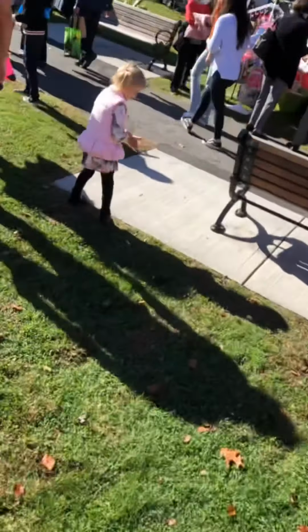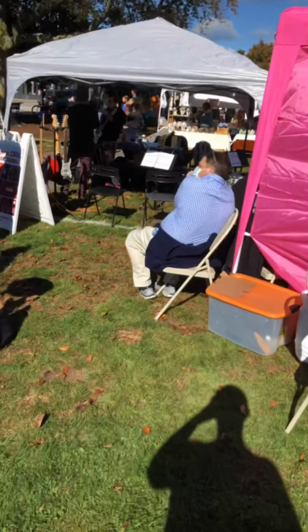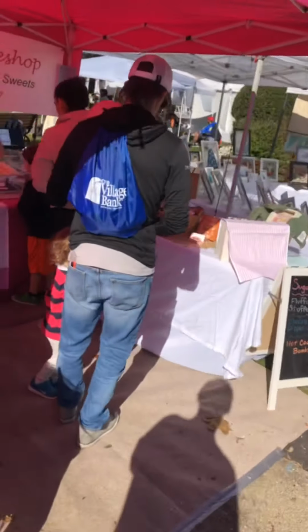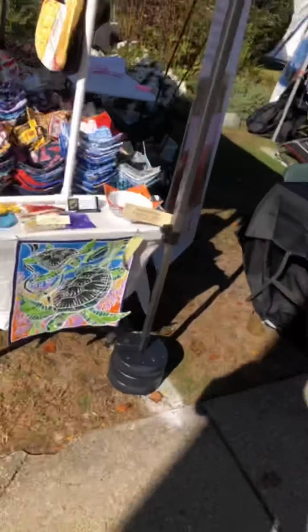They have lots of different little tents over here on the center green with different things. This is like a bake shop. This is painting. This is creative things.